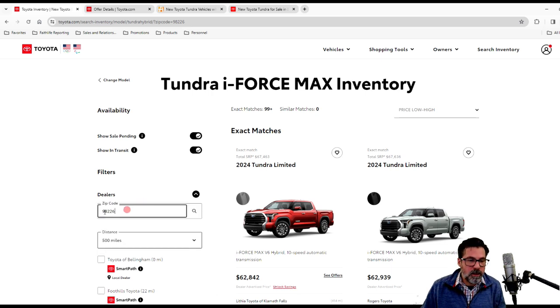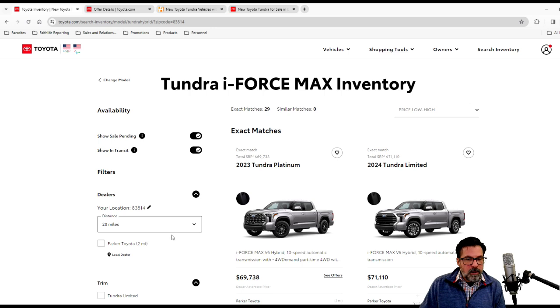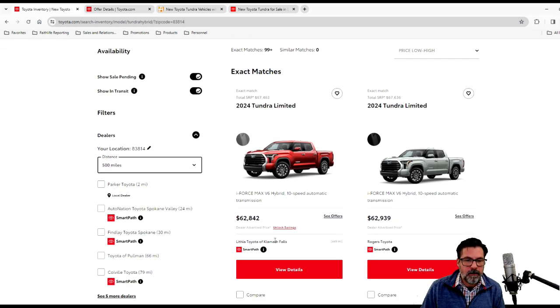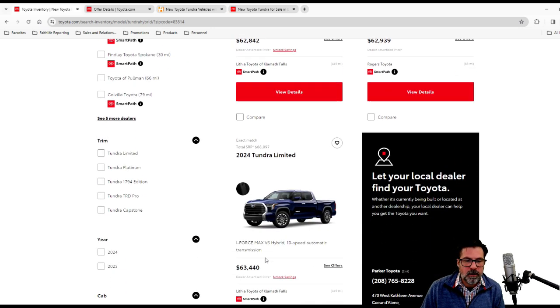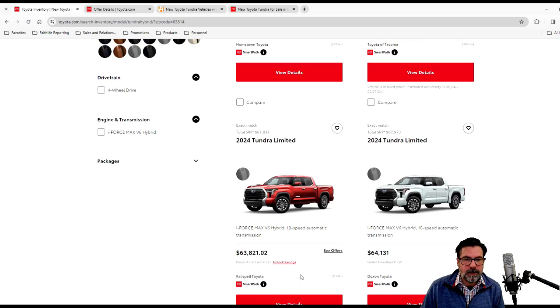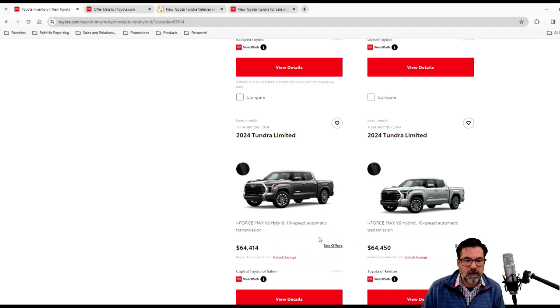So I found it helpful to actually change some zip codes. Let's move over to Idaho. That's Coeur d'Alene. That is not a very good discount out of there, but if we go 500 miles from there, as I can tell you, I bought my truck in Boise, and Boise is not 500 miles away from Coeur d'Alene. And here's our usual suspects, the same ones we saw before, Lithia and Rogers and Hometown and Tacoma. Kalispell is another good one. Dachshund is another one. After that, we don't see the volume.